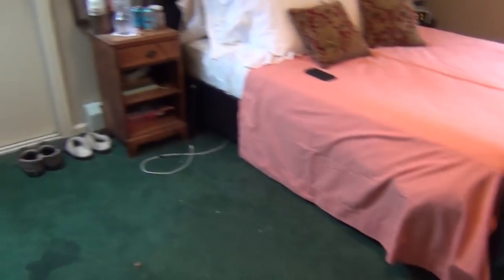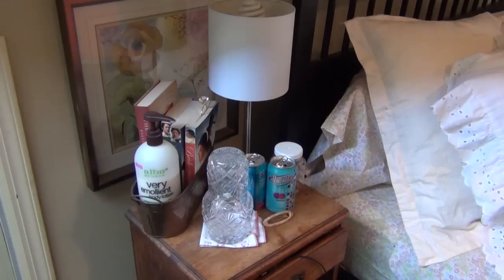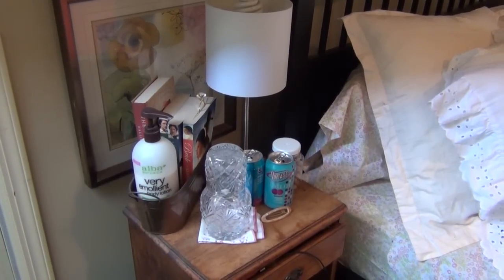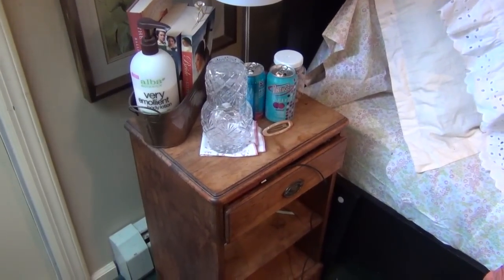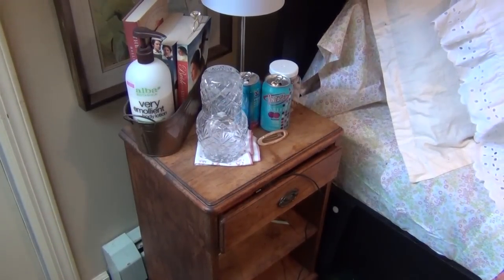So let me start with that corner over there, because there's a lot of stuff that needs to be done here with the drawer. And then what I really want to do is put the humidifier on top of my little table, because I need it with my COPD. I need that at night, especially when it's really, really hot. So let's get started.